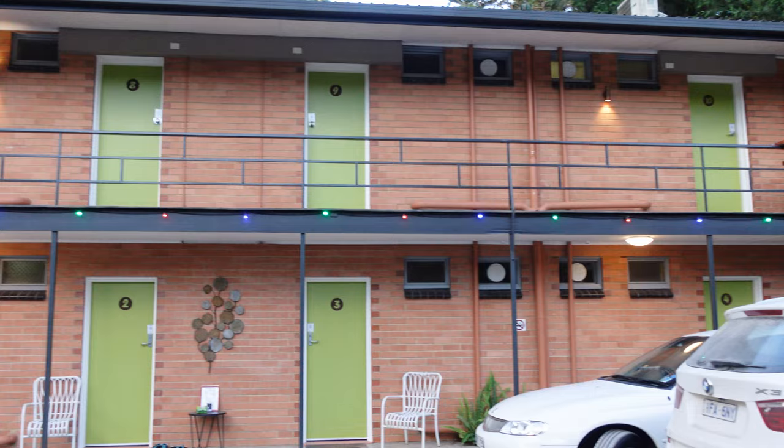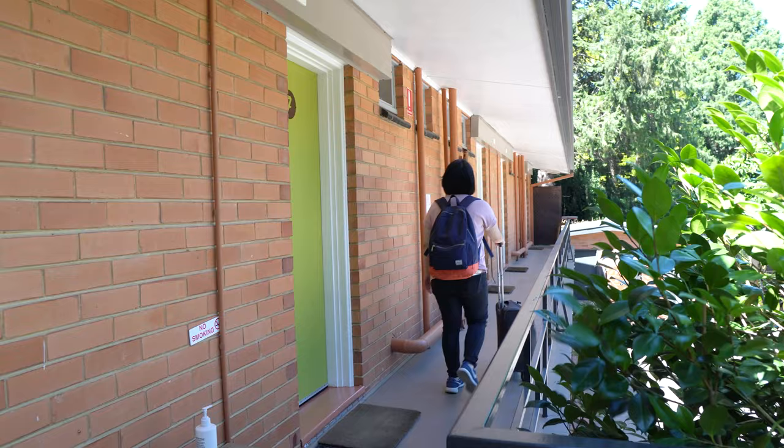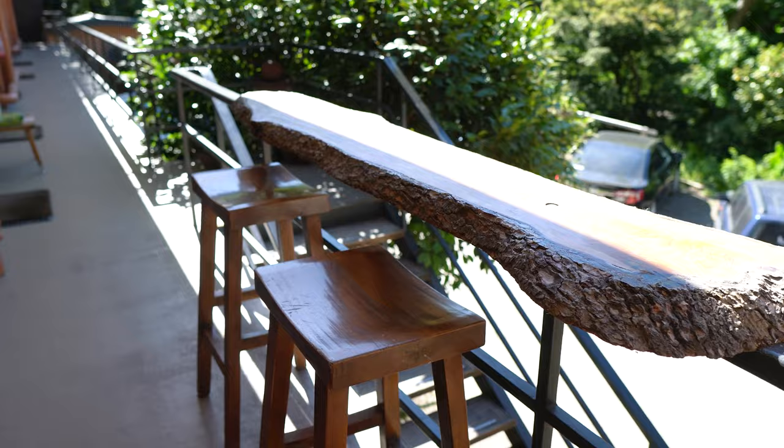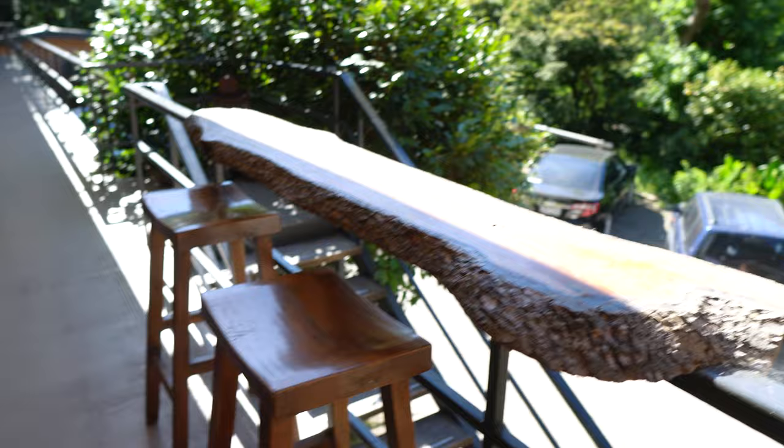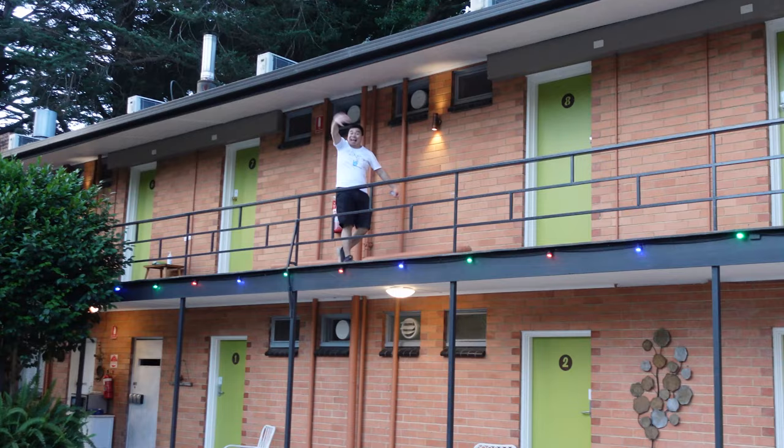Warburton Motel. If you are looking for a decent and affordable accommodation in Warburton, we can highly recommend Warburton Motel. This family-owned and operated motel is nestled in the scenic Yarra Valley and is just a 2-minute walk from the Yarra River. Warburton Motel offers rooms with a shared balcony and a lovely mountain forest view.